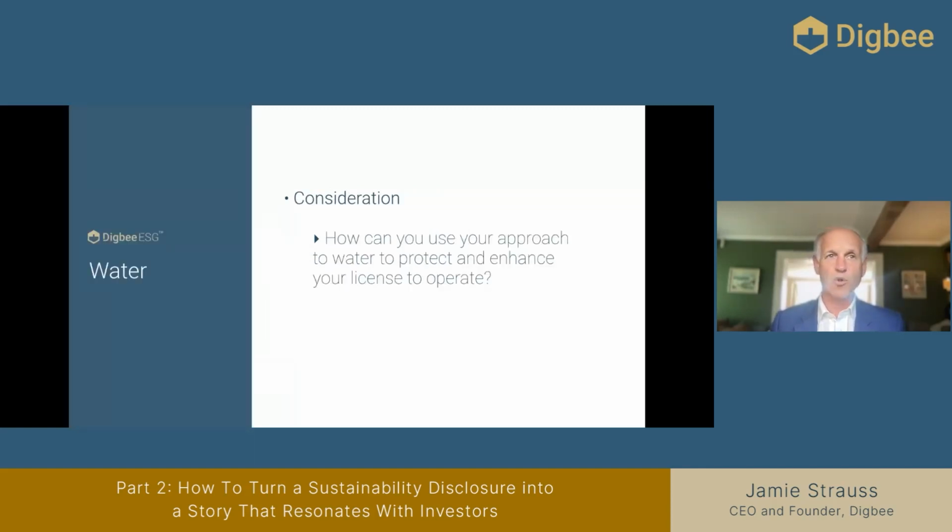Now, with regards to water, water affects every single mine in the world. And it was interesting doing the research for this, that the USGS, the US Geological Survey, reported that 16% of critical mineral mines are in areas facing high or extremely high baseline water stress. Beyond that, a further 8% are in areas which overlap highly prospective critical mineral locations, such as Australia, Mongolia, USA, Mexico, Chile, and others.